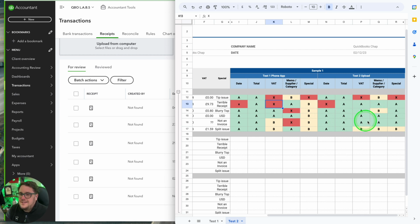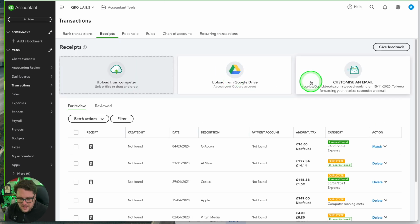Like that is interesting that when you upload directly from there, not having to rely on your camera, you're going to get a better result.